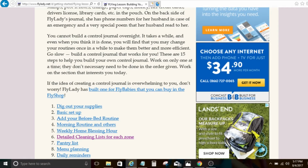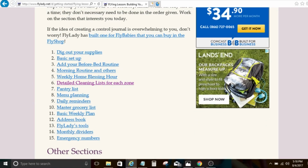There are 15 steps to help you build your own control journal. Work on only one at a time. They don't necessarily need to be done in the order given. Work on the section that interests you today. If the idea of creating a control journal is overwhelming, don't worry. FlyLady has built one for fly babies that you can buy in the fly shop, which is actually no longer available, so that's not even applicable because I clicked on the link already and it didn't work.